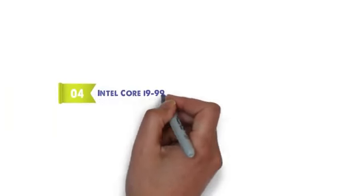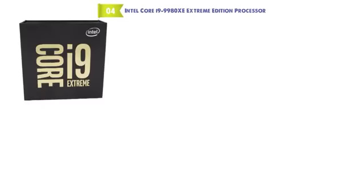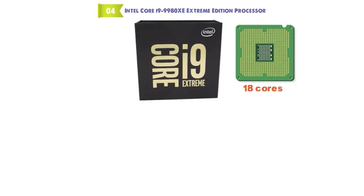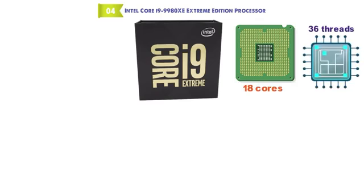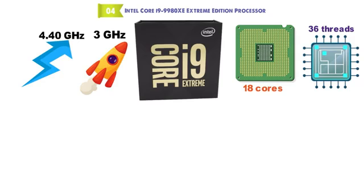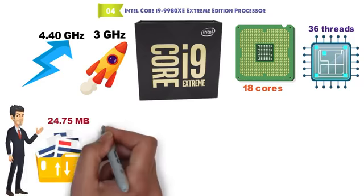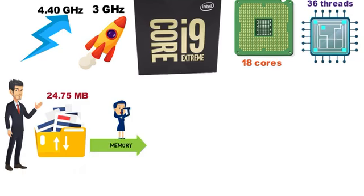At number 4, we have the Intel Core i9-9980XE Extreme Edition processor. This processor has a total of 18 cores and 36 threads. At the start, it has 3 GHz of speed with the ability to go up as high as 4.40 GHz. You also get a pretty good amount of cache space with 24.75 MB. If you're looking for plenty of memory, you got it.